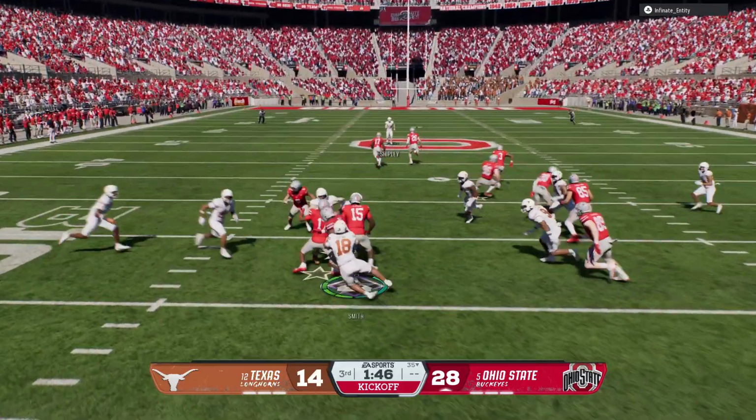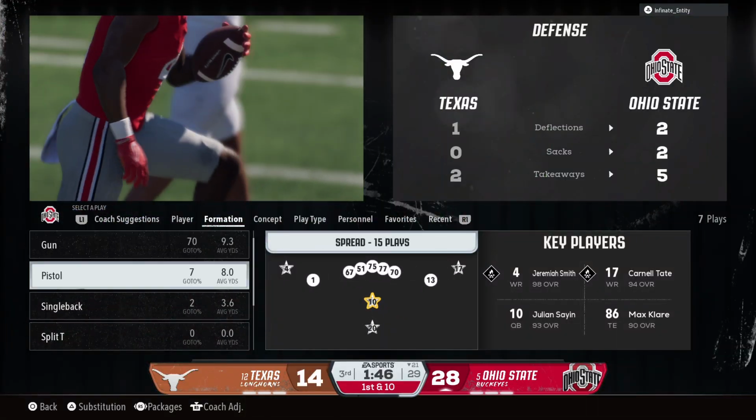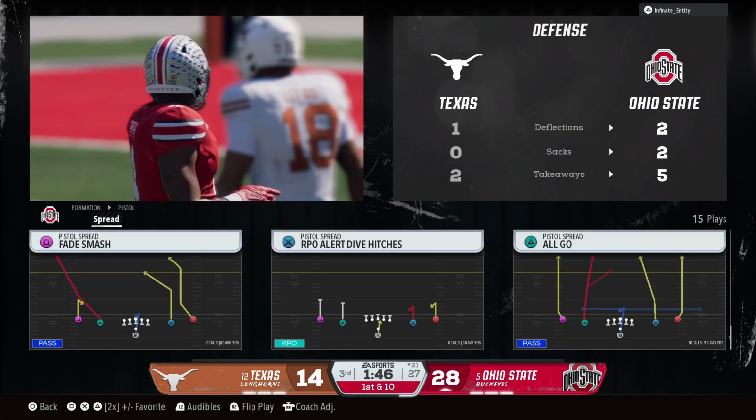From inside the 15, here comes the return. Not a lot of space to be found. Good hustle by the coverage team, and they stop him at the 21.